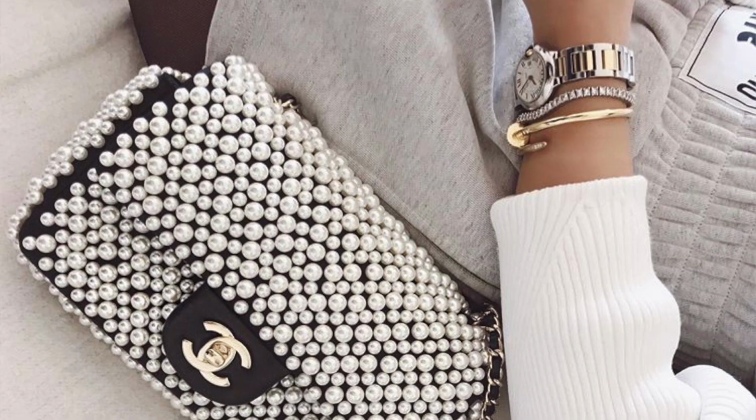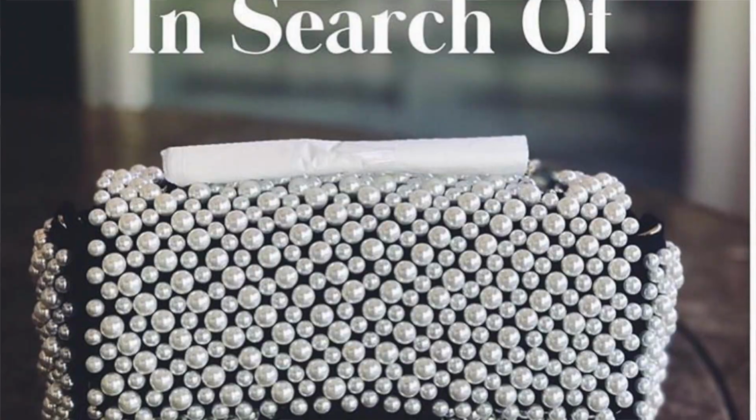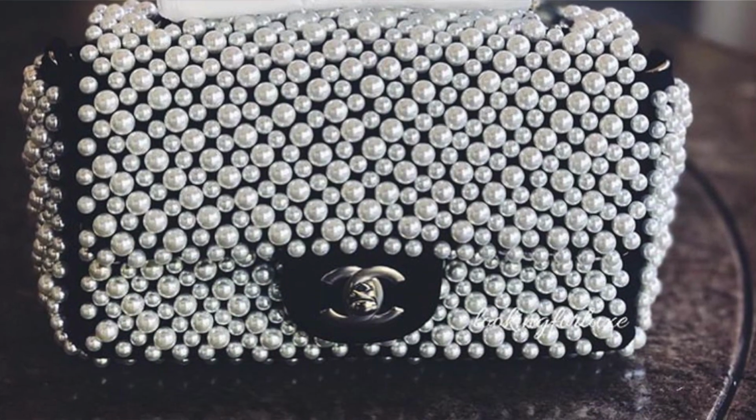Before I even knew it was a hot item, I wasn't really a fan of how sloppy it could look. Like, the structure was not there. It's a satin bag. It's not lined in leather. The pearls are sewn on and glued on onto satin, and the only leather bit is really the tab where the CC logo is and under the flap.